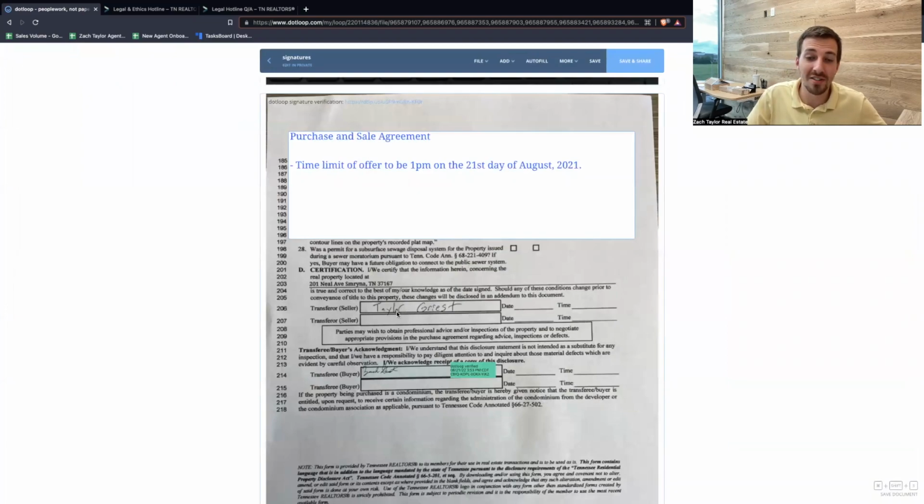So if you have in-person signatures, make sure they date and time the form. Otherwise, we don't know when Taylor signed. She could have signed on the 22nd day. She could have signed on the 20th day. We don't know. So make sure you are fully filling out all the documents, looking for any blanks, filling out the amendments, creating kind of a timeline of amendments going forward, 1, 2, 3, 4, 5, 6.